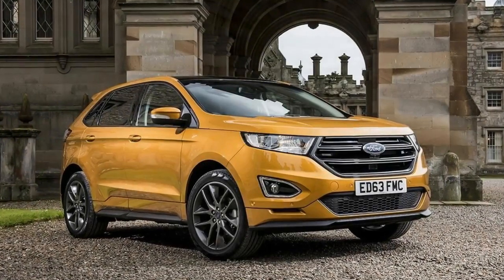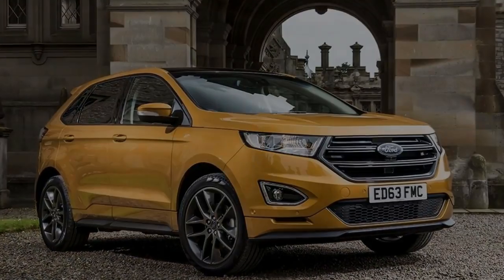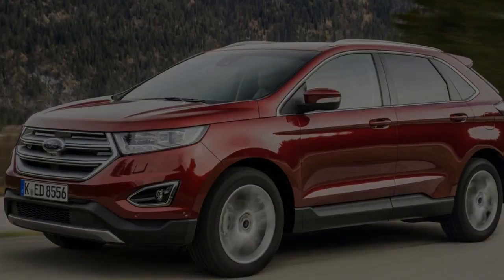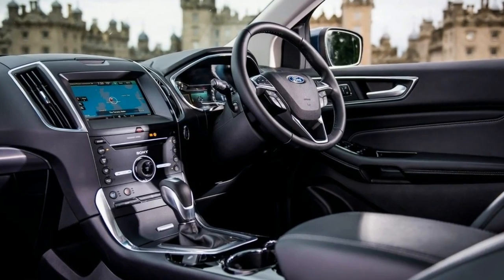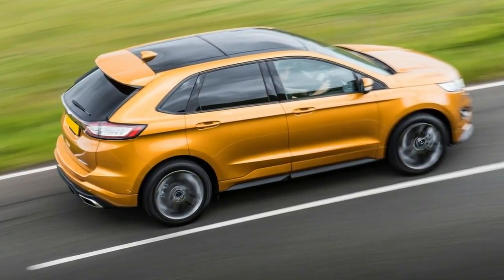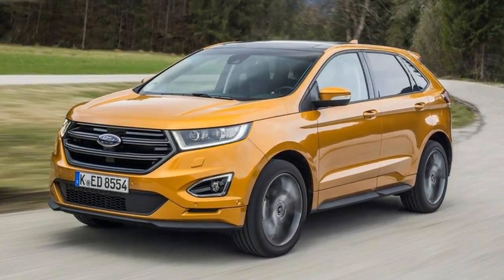One thing is for sure, the Edge looks like a typical big American SUV, and Ford is pitching it towards a more premium buyer. A big imposing grille and angular features really make it stand out. And when you get around the back, the steeply raked rear window and high shoulder line really enhance the Edge's quality intentions.